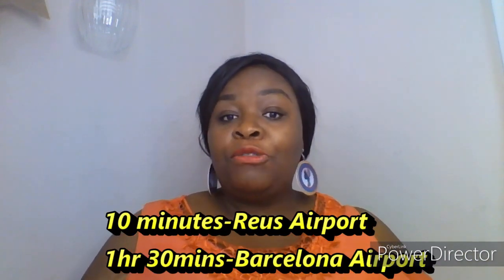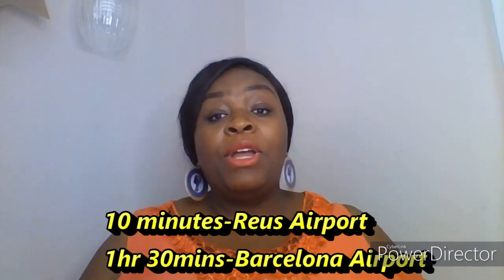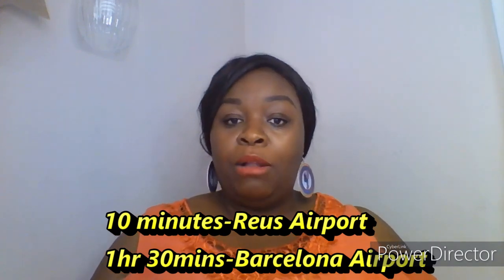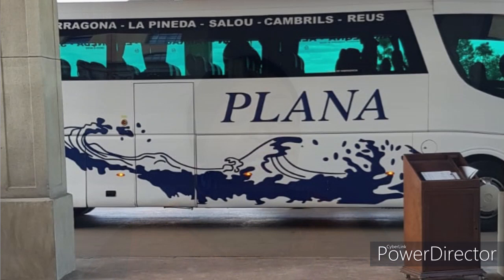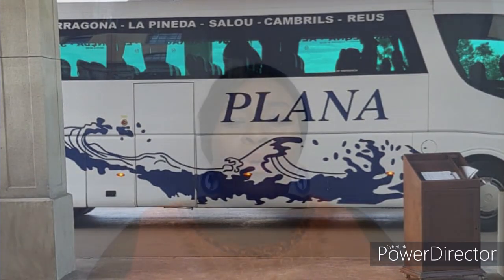Hotel Gold River is situated in Spain, in Salou, 10 minutes from Reus Airport and an hour and a half from Barcelona El Prat Airport. If you are planning on using Barcelona Airport and you're not getting a cab, you can get the bus. It leaves you right outside the hotel as well, and costs under €20 return. I'm not sure about the prices of late, but this is when we went last year. When we were coming from Barcelona, we took the bus, and if you're coming from Reus, we just take a cab. Now on with the review.